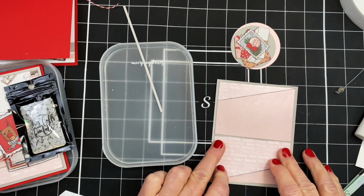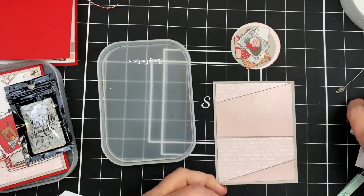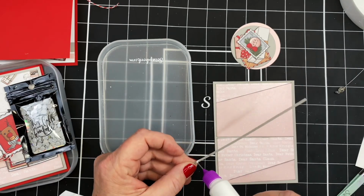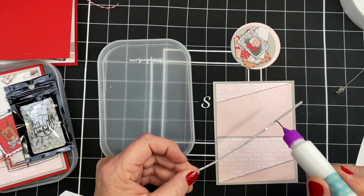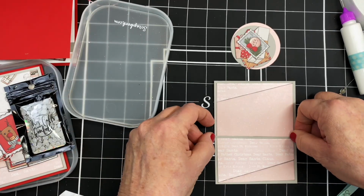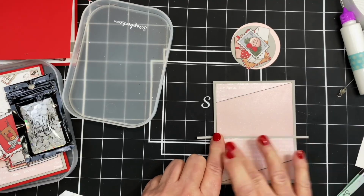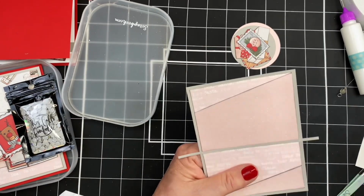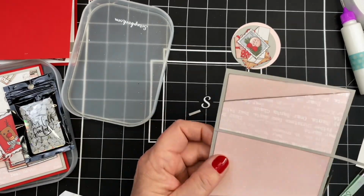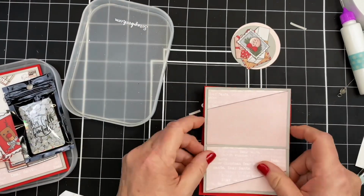Get this one laid in, and see, now I've got all my text going the right way. And then I've just cut a little strip to glue down the center out of that same gray paper. I was glad I had some light gray paper in my stash. All I could find at first was some dark gray, and I'm like, I don't want dark gray, I want light gray. You know how that goes. And I could have ink blended on it with some maybe lost shadow or something.